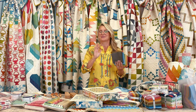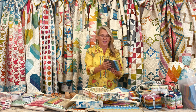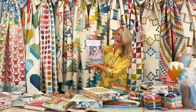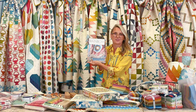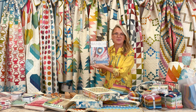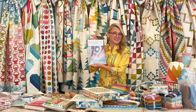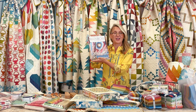Guess what? Today we have an amazing show ready for you because we have our brand new book, Rainbow Scraps, ready, set, go to ship to you. And I wanted to show you a trunk show with beautiful quilts from the book. And we have some amazing questions for you. And some of you get to win the book. So stay tuned and watch the show.